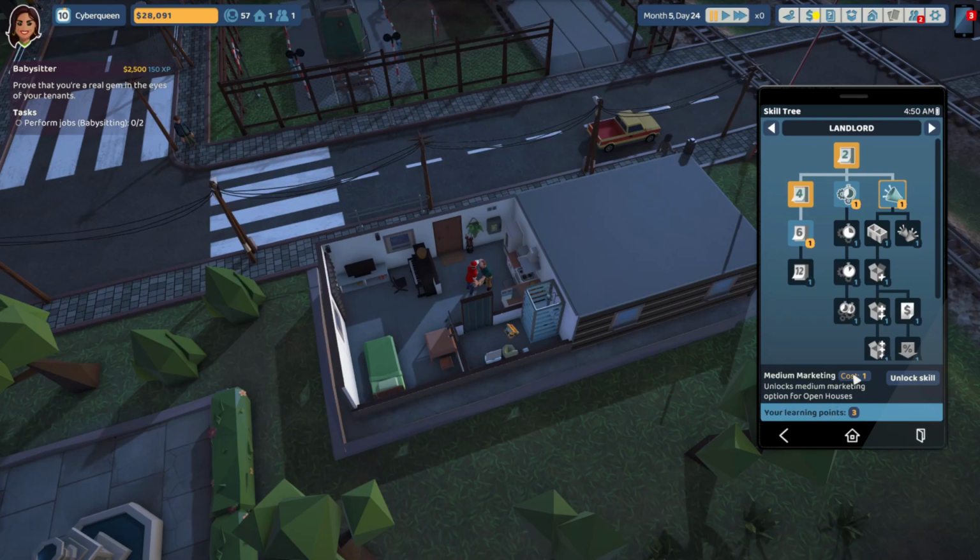What does that do? Don't know. I think I want it though, because that's marketing. Unlock rooms to rent option for open house. Not ready for that yet. And then unlock expert marketing options for open house. I think we'll hold off on that.